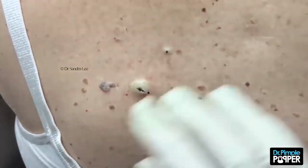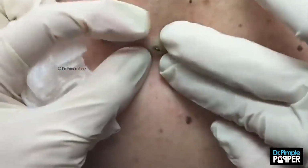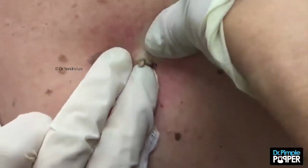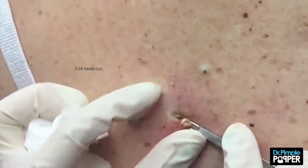Number 2. The tunneling back blackhead. If you're not a night owl, you might have skipped one of these finest pops this week from dermatologist Dr. Sandra Lee. She squeezed two more out to wrap up the hump day and give her fans all the inspiration they need to get through the rest of the week on Instagram. What's in her recovery room for this particular hump day event?